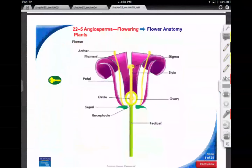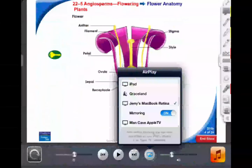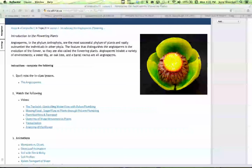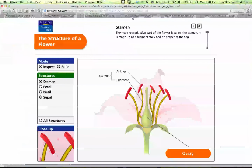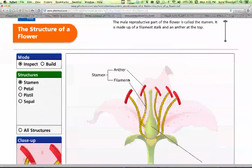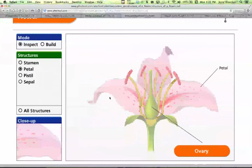Now, in order to understand the angiosperms, you should know about flower anatomy. Okay, this is kind of interesting, but I think I'd rather animate or annotate something a little bit different. So I'm going to pause this for just 1 second, show you a neat little opportunity that I have for you here. And it is right here. Okay, I'll zoom in a little bit. There we are. So if we're looking at the structure of a flower, what you have to understand first about petals, I'll talk about them.